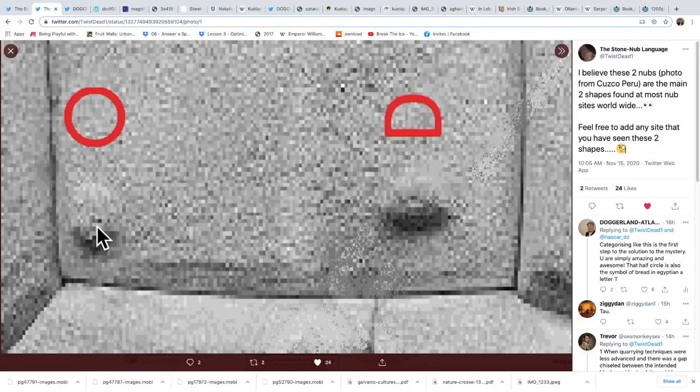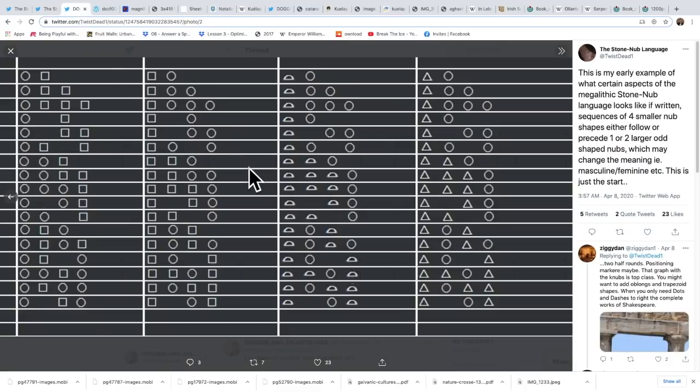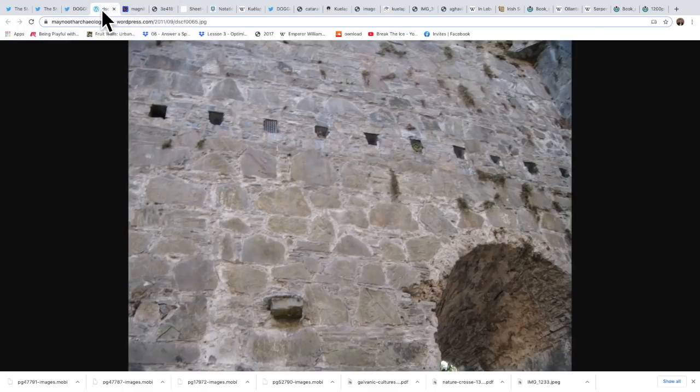So basically, he's found that there's round nubs, and then there's these, which are shaped like an Egyptian cake, letter T, which is quite interesting. And he's also found a code. They seem to be arranged like this. So that's it for Stone Nub Language. So what's the video about, and how have we tried to analyze the nubs and see what's going on?